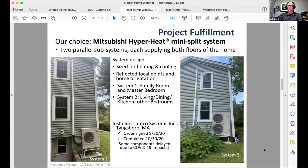For our home, next slide, please. For our home, we chose to install a Mitsubishi Hyperheat mini split system, working with Lamco Systems Inc. of Tyngsboro. They're a Mitsubishi Diamond preferred contractor, and their designer analyzed both the heating and cooling requirements of our home. And here in New England, it's invariably the heating requirements that drive the design, and considered both where we spend the most time in the house and the orientation of the home.